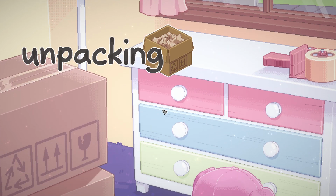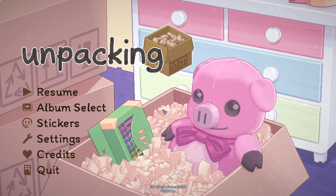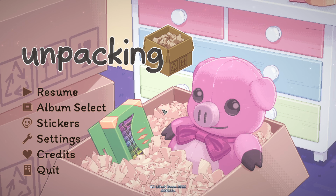A woman's life story is told through unpacking moving boxes as a child, getting her first private room, a dorm in college, her first apartment. What would you use to help her organize her life? Puzzle solving and lateral thinking, of course.